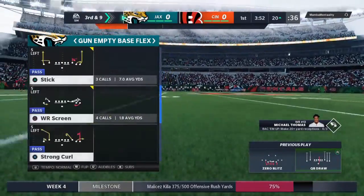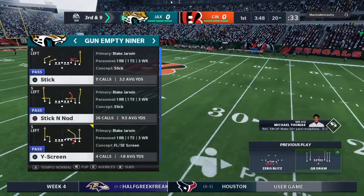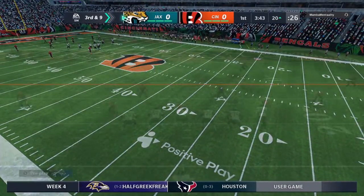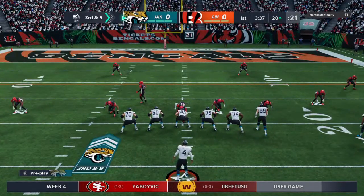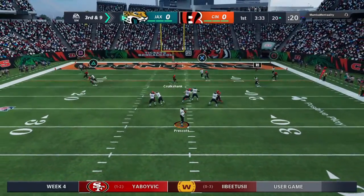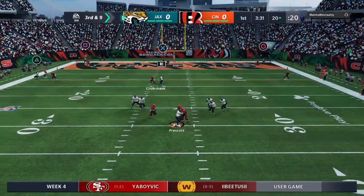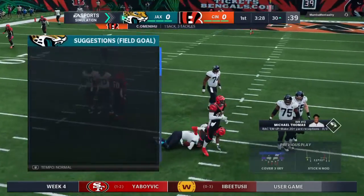And this is why aggressive defensive coordinators love the blitz. It wreaks havoc because they end up taking their attention to the blitzers, freeing up the D lineman to make the play. Prescott from the gun. Able to get away, but now he's swallowed up and taken down.